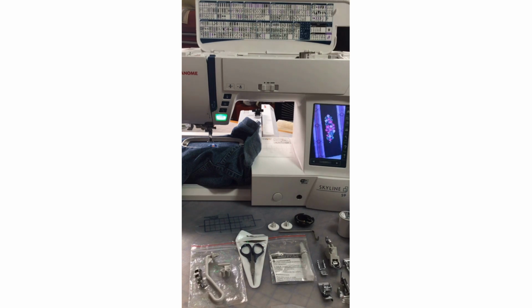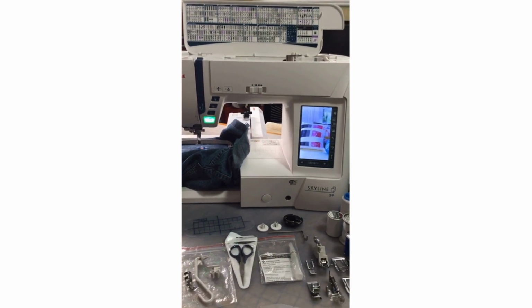Today she has the Skyline S7, for example, which I've demoed on the Janome HQ Magical Mystery Tour, so you can go back to Janome HQ YouTube to see the video. And they're also going to have the 6650 on TSC today, which I also demoed on the Janome HQ YouTube channel. Go back to review that. And she's also got some fabulous Janome goodies there, so it's definitely worth checking out TSC today.